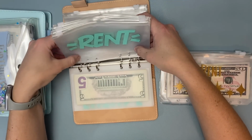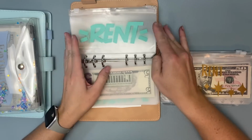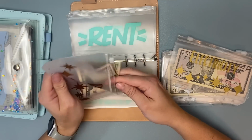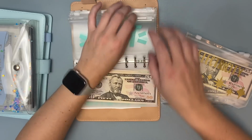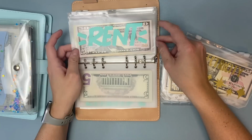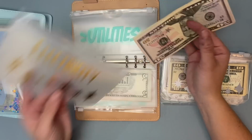And I just think it's very bright and exciting, and it makes bills a little bit more exciting. I just got sick of the stars, honestly. So rent. We will put now in this rent envelope. Oh, it looks so cute. I love it.